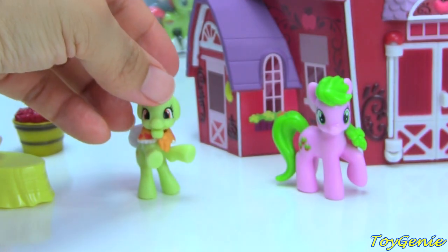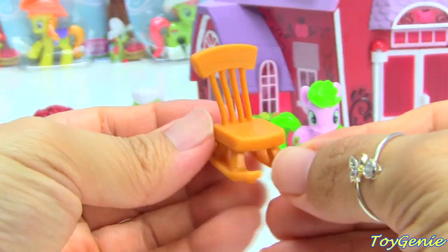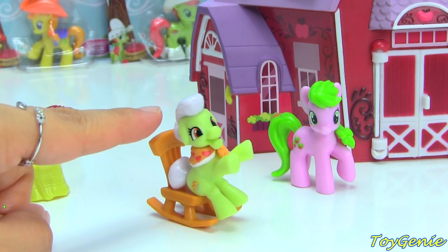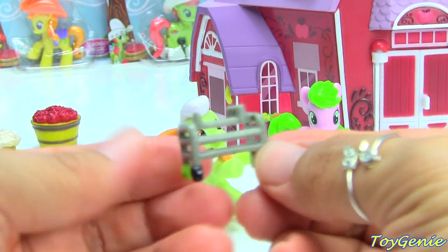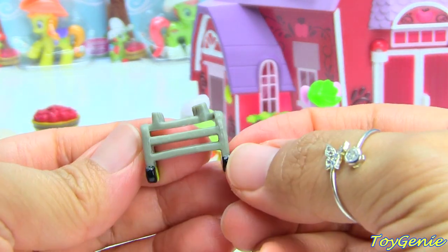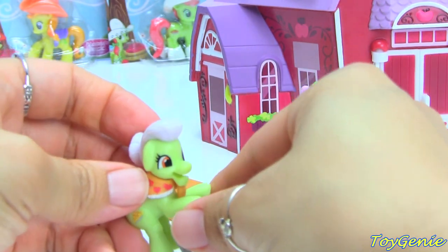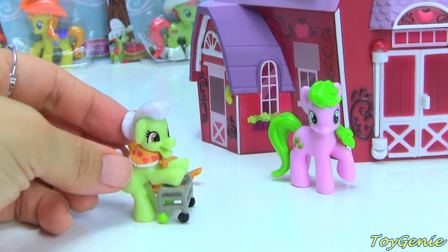And then, oh my gosh, this has got to be the most adorable thing. She comes with a little rocker. So here is her rocker, and she will sit on her rocker. As long as you don't rock her too hard, she won't fall off. But she also comes with a walker. Oh my gosh. I couldn't believe it when I saw this, complete with the little tennis balls on the end too. This is just too adorable. So when she is off the rocker, she can hold on to her walker. And it will help her walk.